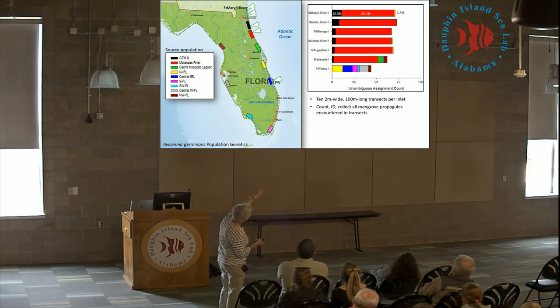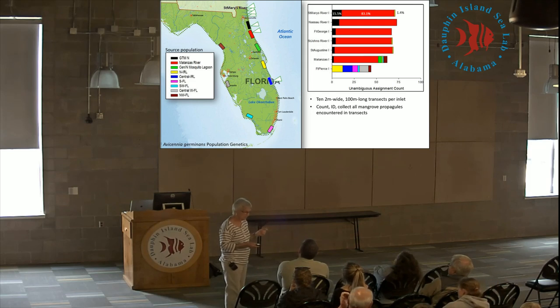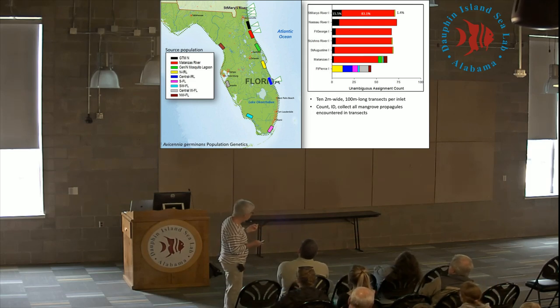Then when you get down to Matanzas Inlet, still most of them are coming locally from right there, except you get all these other colors mixed in coming from sites further and further away. There were some of the propagules that we found that came from as far away as Cedar Key. That's like 1,200 kilometers. And I've had people, including Tuck Hines, say to me, well, they could have blown across the coast. Well, I suppose that's possible.